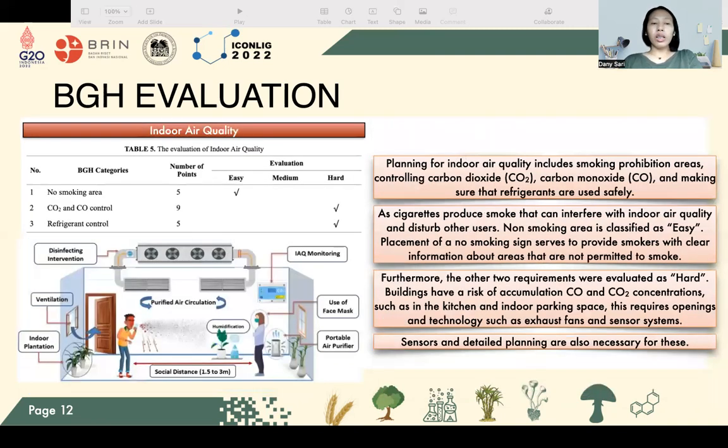And then the other is indoor air quality. One is calculated as easy and the other one as hard. Easy because we just provide the space for a smoking area, and hard because the building has a risk of accumulation of CO and CO2 concentration, such as in the kitchen and indoor parking space. And the exhaust fan technology needs to be complete with a sensor system.